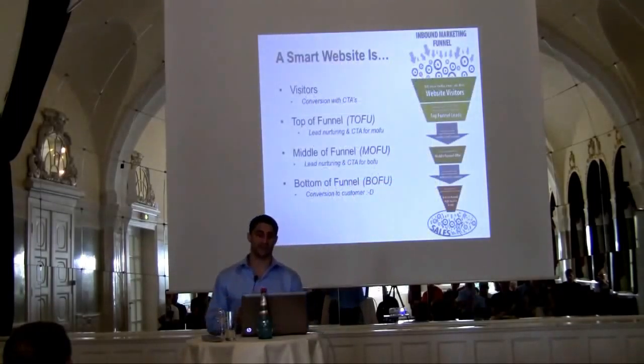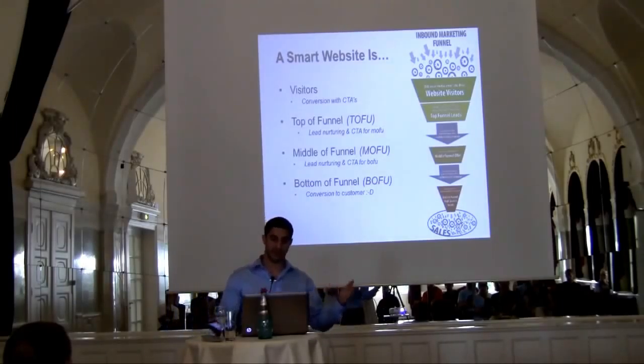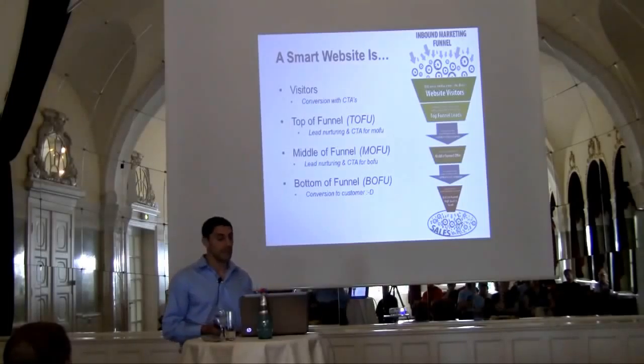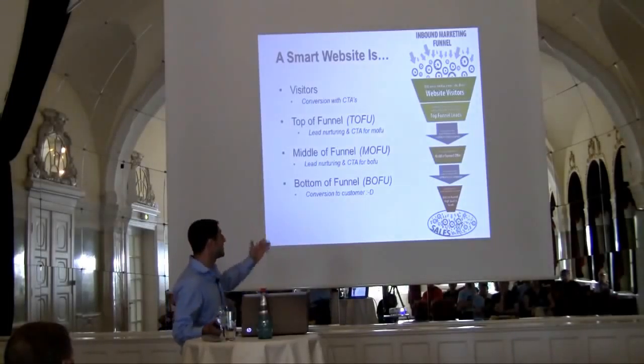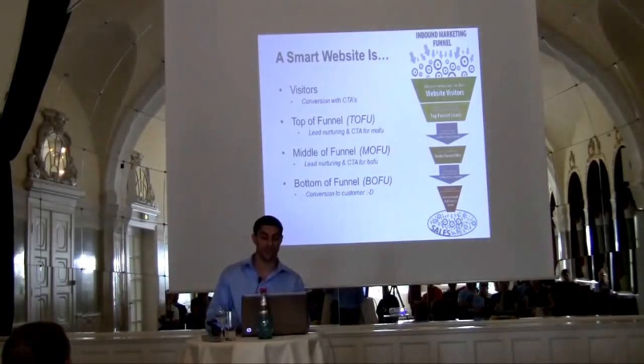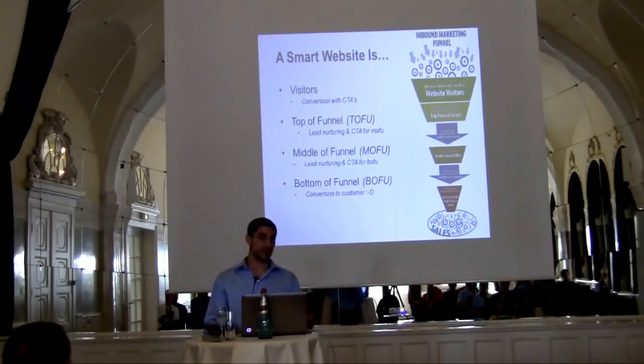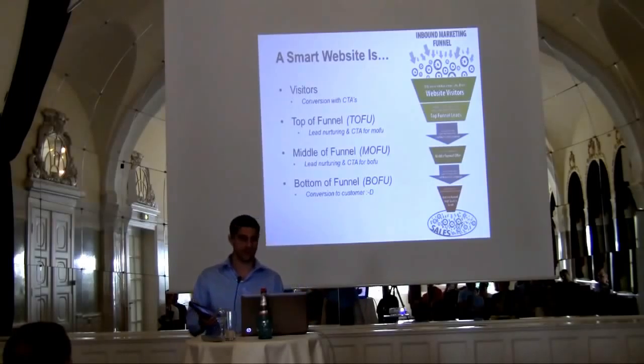The inbound process is much different. So we split it into really four main parts. You have your top funnel, middle funnel, and bottom funnel. Up at the top, you have visitors, who you're driving traffic from to your site. You have top funnel, who you're going to attract with essentially general offers or general good content. So you're going to give them something that's going to appeal to a wider audience of masses.